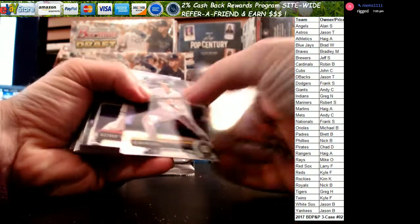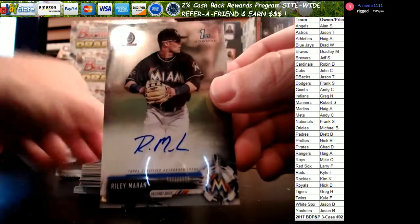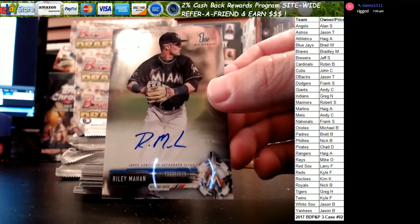Perez, Walls, Barnes, Merrill, Torres. There's our auto. It's for the Marlins. Riley Mahan for the Marlins and Haig.